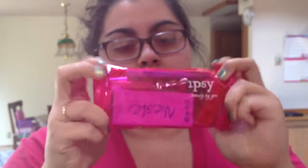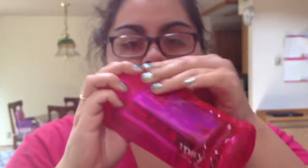I'm not really a fan of this bag, but I don't know. Looks like it could be like a really cute pencil case, maybe? Who knows? So, let me just open it and pull things out.